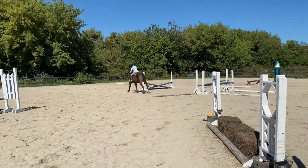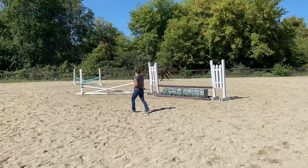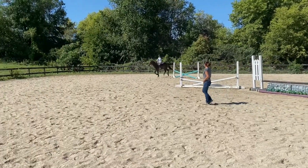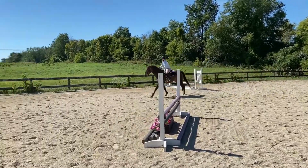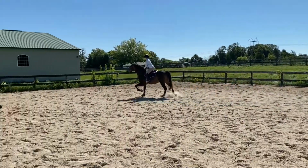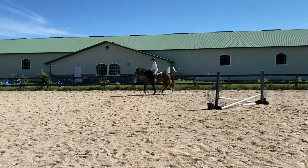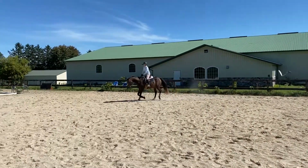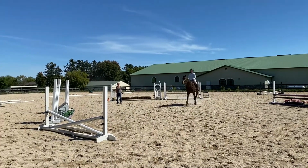Let's get past our sticky spot again. Stay tall. Don't clutch on your reins and let him go forward. And then find a good spot to walk and reward. Nice and straight.